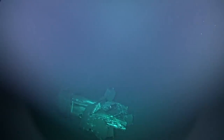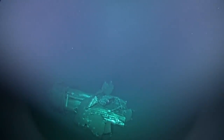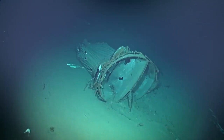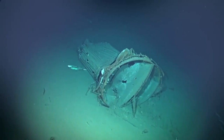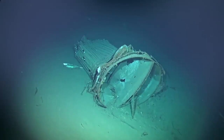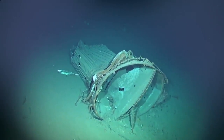So we've got two funnel liners. This is the first one. This is the second funnel we came across, and you can see the shape, the top of this funnel here. And this is indicative of a Fletcher-class destroyer. I mean, you can see it's very distinctive shape.